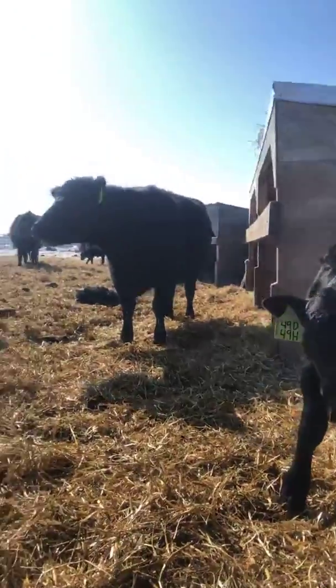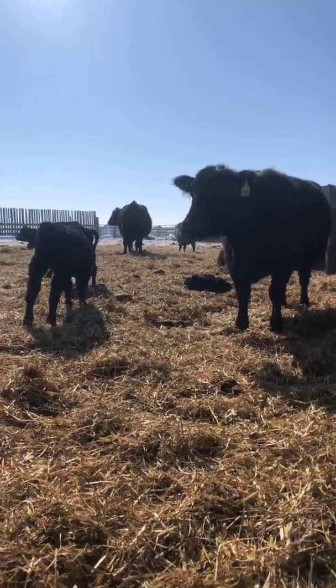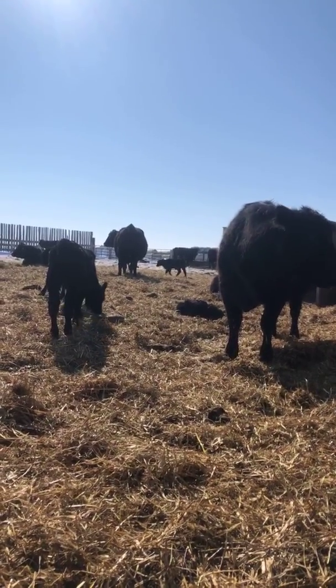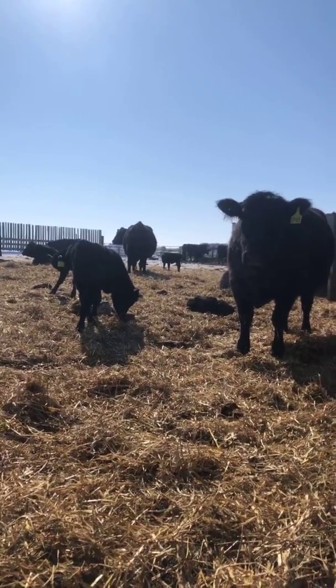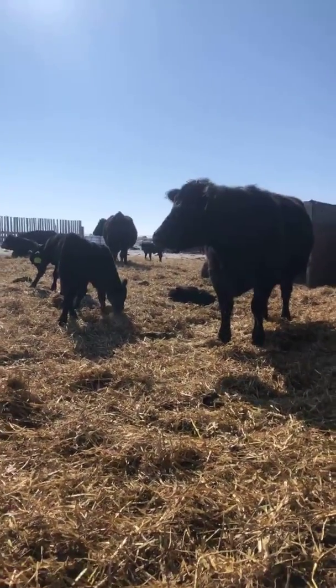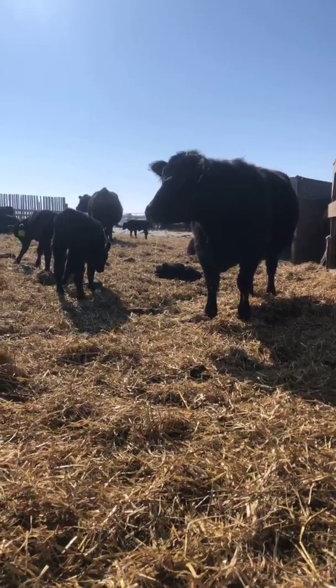We have various breeds of cattle on our farm: Black Angus, Simmental, Hereford, Maine Anjou, Shorthorn, and some Speckled Parks. Most of our cattle are crossbred, but we do have a few purebred, so that means they are the same breed all the way through. Crossbred are a mix of different breeds.